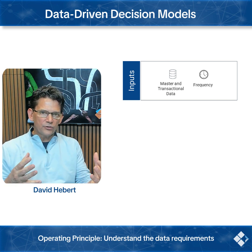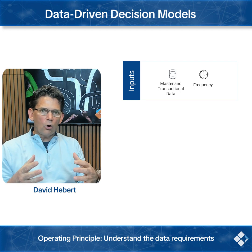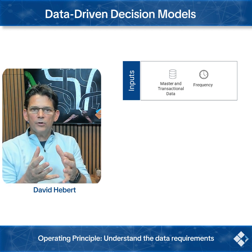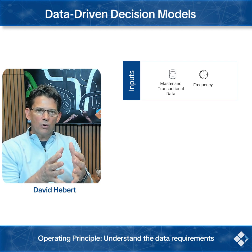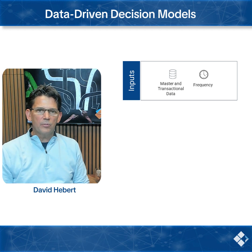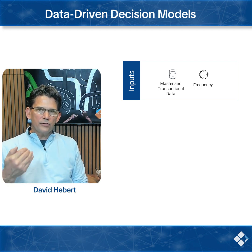Also, don't try to solve all of the problems at once. Just start in an area and focus there, and make sure we can solve for it. And then you build upon it once you start mastering the capabilities. The other important piece on the inputs is the frequency of that input.